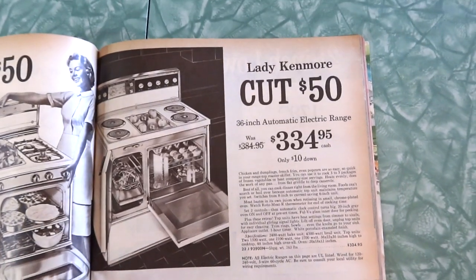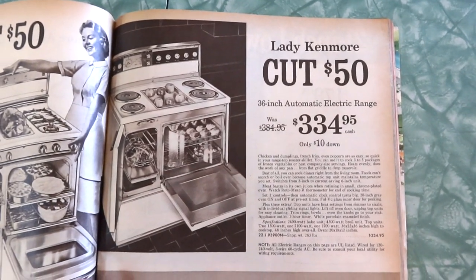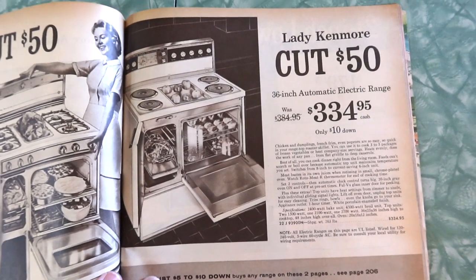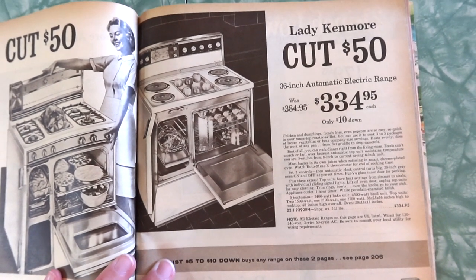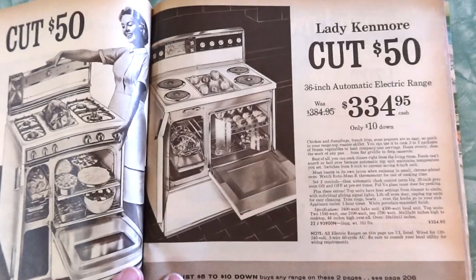Over here, we've got the Lady Kenmore. I love how they have to put lady in front of it. No man is allowed anywhere near your kitchen. Get out of there, men. This is for ladies. This is the Lady Kenmore. It's the automatic electric range. No thanks.